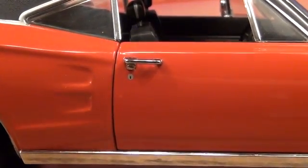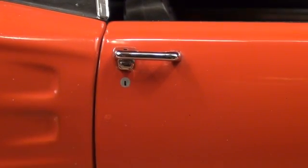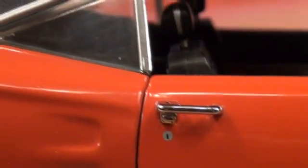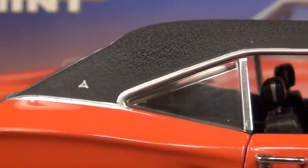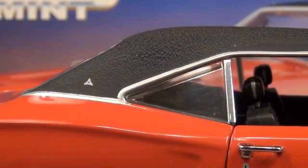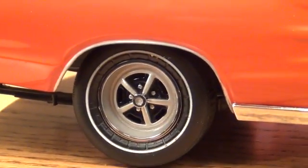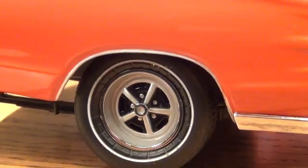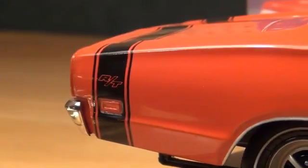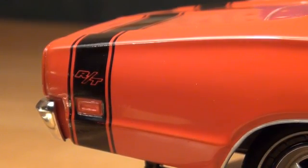The door handle is a chrome plated piece, but the door lock is just painted on. They did a really nice job simulating the texture of the vinyl roof, and all the chrome trim pieces around the windows, those are all painted on. And there's the rear Magnum 500 wheel. And lastly, the black bumblebee stripe is painted on with RT callout.